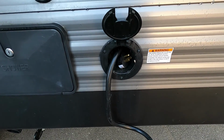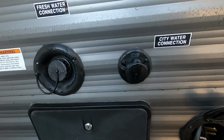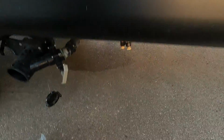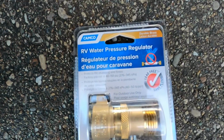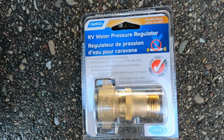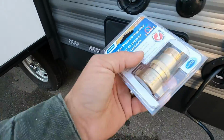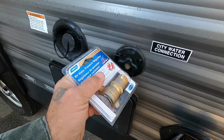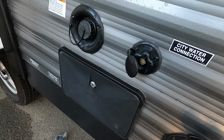Once you get your power hooked up, let's hook up our water. At campsites, we will hook up to city water connection. First and foremost, your water pressure regulator. This water pressure regulator is going to reduce the water pressure to 40 to 50 psi, protecting the lines in your unit. Use this when putting fluid in here. Pull that out, hook that up, hook up your hose, but don't turn our hose on yet.